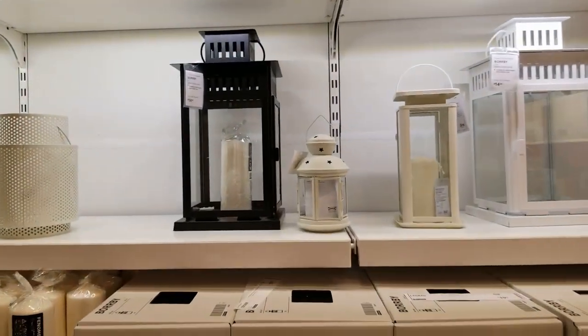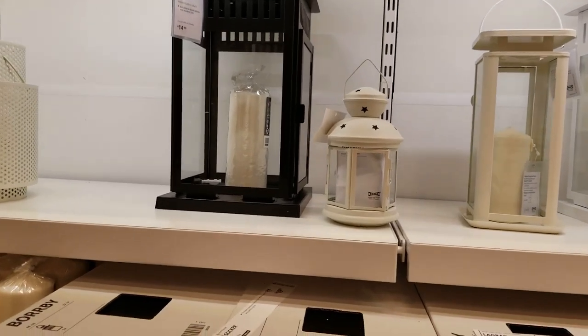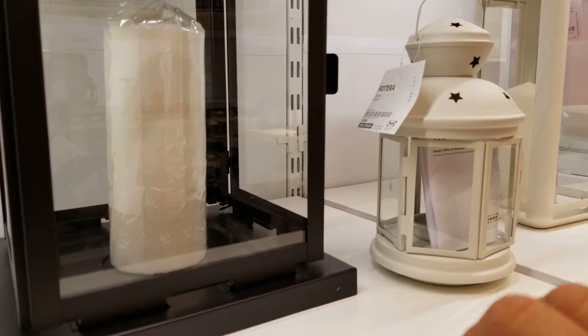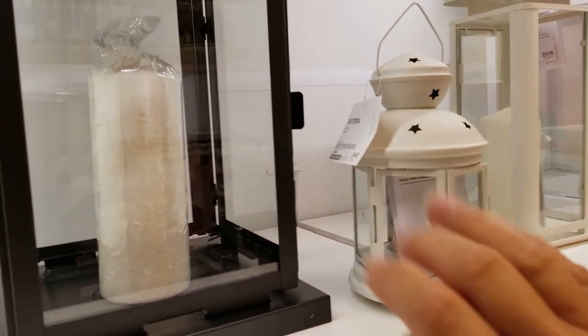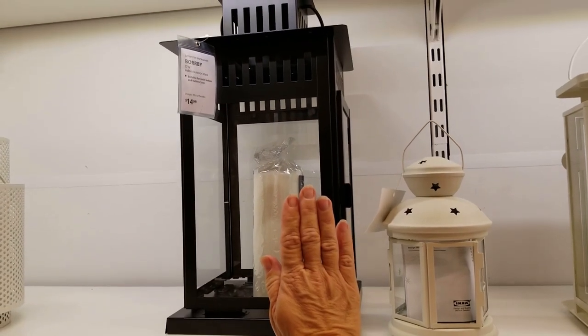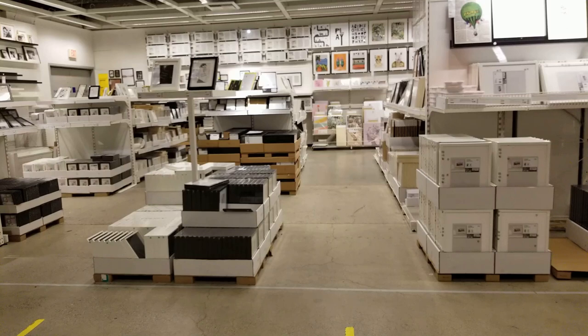I'm giving you a perspective with the one that's about my hand size. I almost touched. I stopped myself. This was the $4 one. And as you could see, the small one is about the size of my hand. Look at the size difference to that big lantern for only $15. Tons of frames and artwork that you can take.